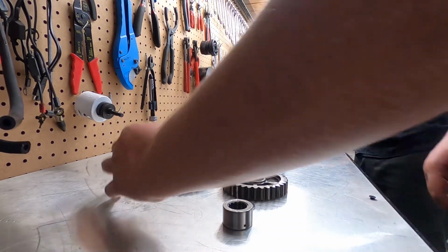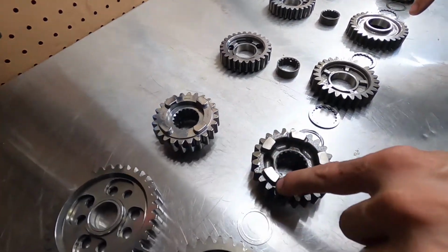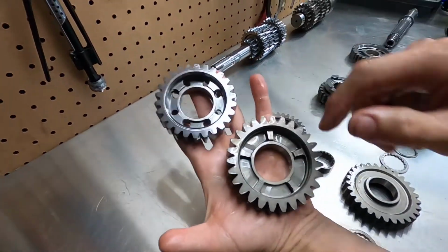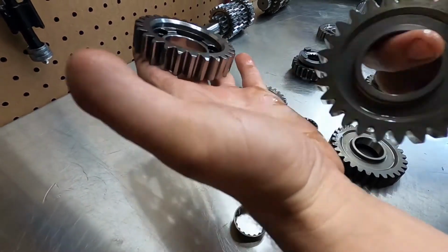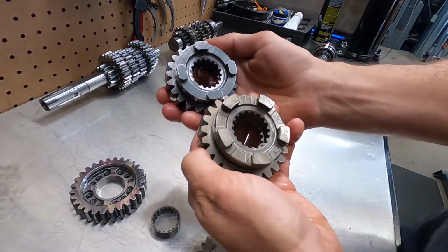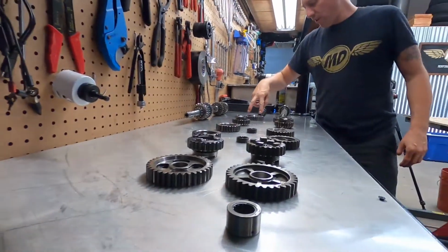So now we can show the difference between one and another. This is the OEM, this is the other one. Look at the difference in the square engaging dogs and the rounded engaging dogs. See the difference? Besides one being lighter than the other, instead of being flat, this is rounded, which is going to be better. It'll allow for a lot less wear and tear. See this? Look at the difference. Real round edges. Round and square. Interesting.